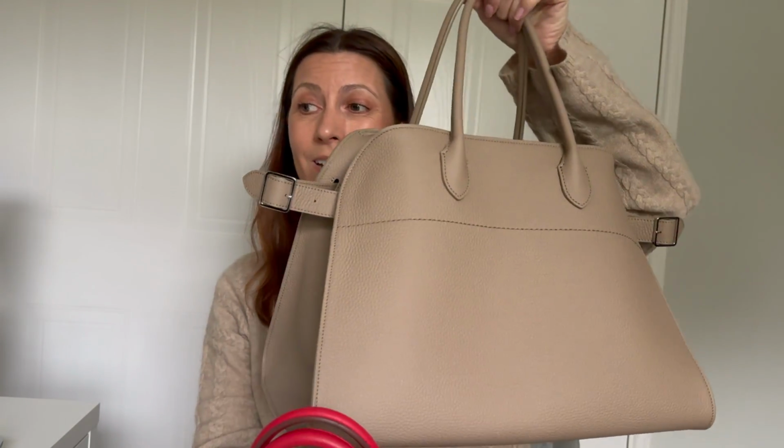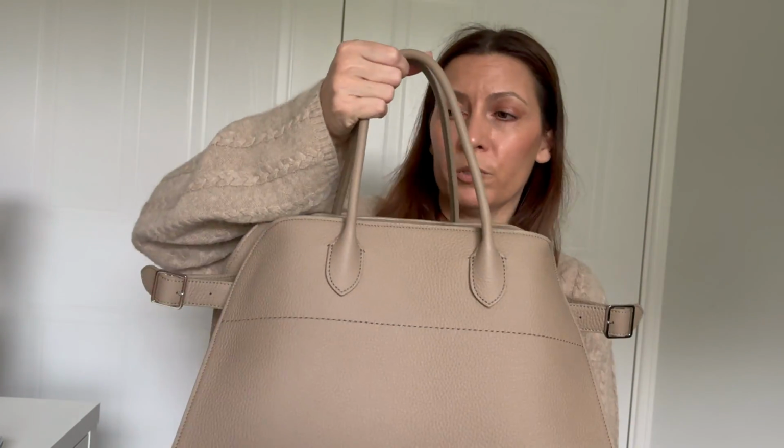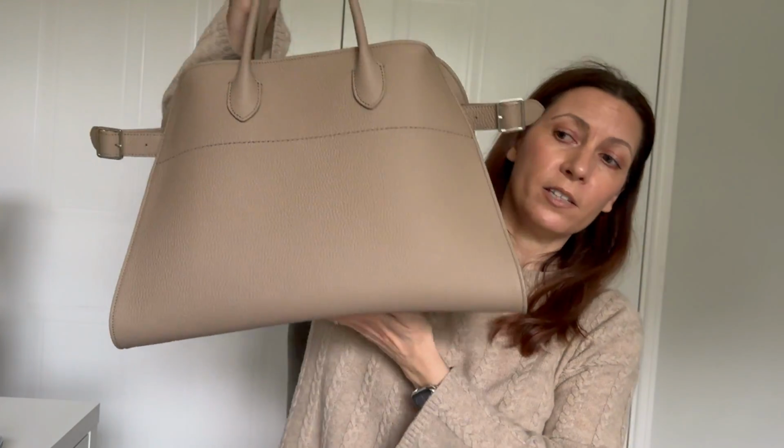So that's my comparison. I will do some mod shots and that's probably it. If anyone has any questions at all, then please do let me know. There aren't that many videos on this bag, considering how popular it is amongst the handbag community at the moment. When I looked, there weren't that many. So if anyone has any questions or wants to know anything, please let me know.